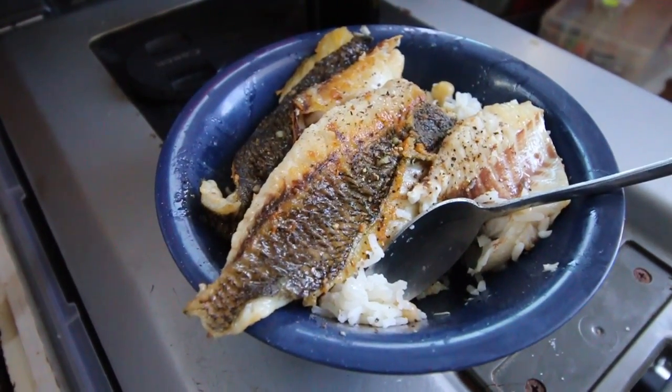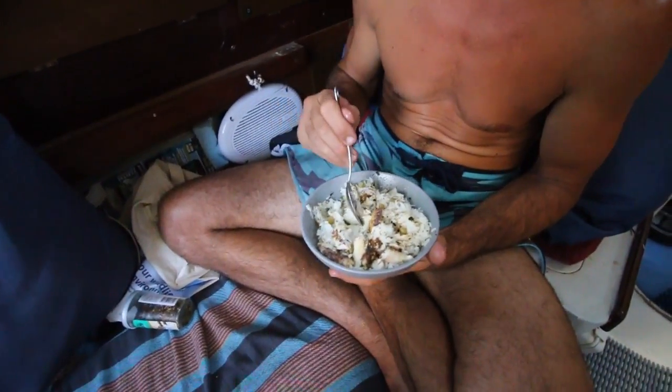Mangrove jack with crispy skin. Delicious. Delicious. You've eaten all your skin. It was the first thing to go. And then was the liver, and now it's the fish.